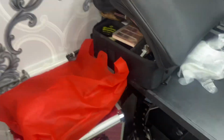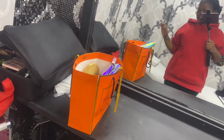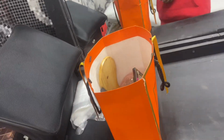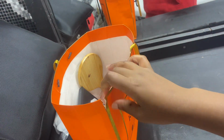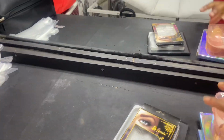Now what I want to do next is remove everything from this black bag, put it here, and then I can start putting them in the case one by one. The thing that excites me the most is that I won't be carrying this paper bag. It has been struggling for its dear life, but I didn't have a choice. So I'll just remove everything. This one I'll just throw away.